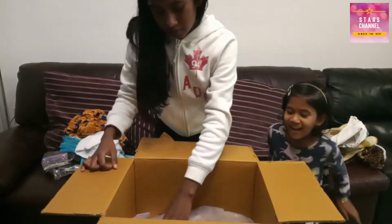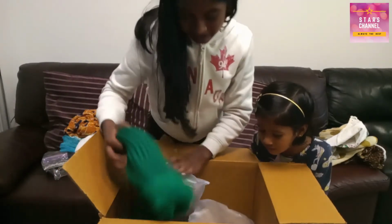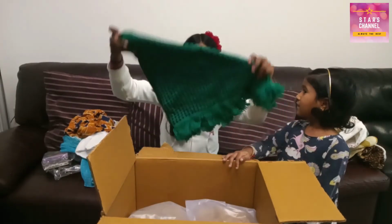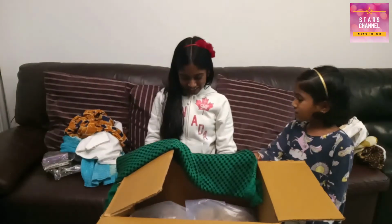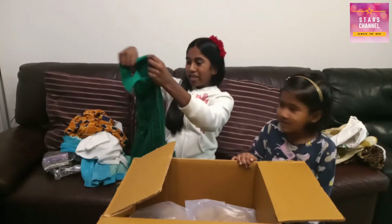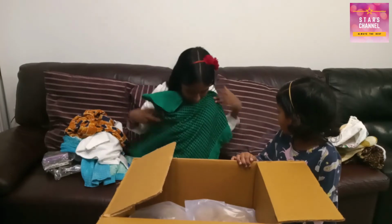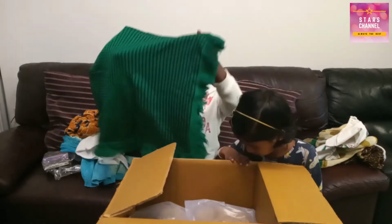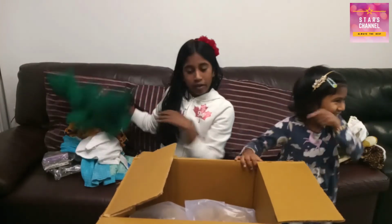Oh, there's loads of stuff in here. Take this out. What is this? Let's explore it together. What? Is this like a skirt? Oh, I think it might be like this thing you put on your head and it goes like this. It's alright. I don't really like the colour green, but it's nice. It's like a towel and it feels super soft though. Okay, you want to get the new thing?